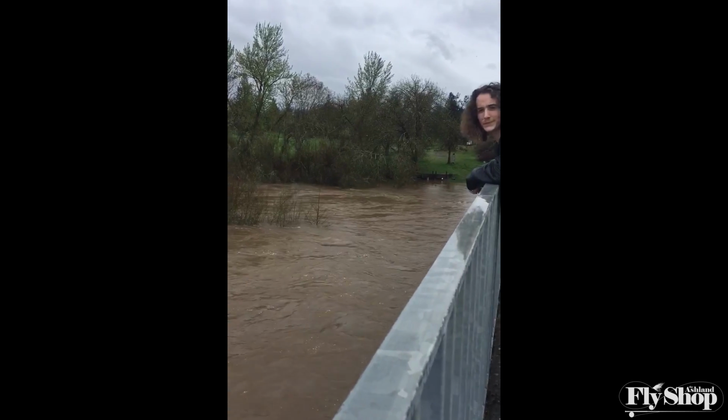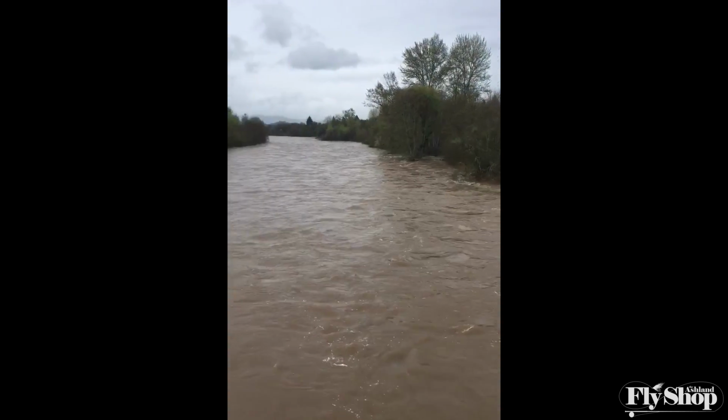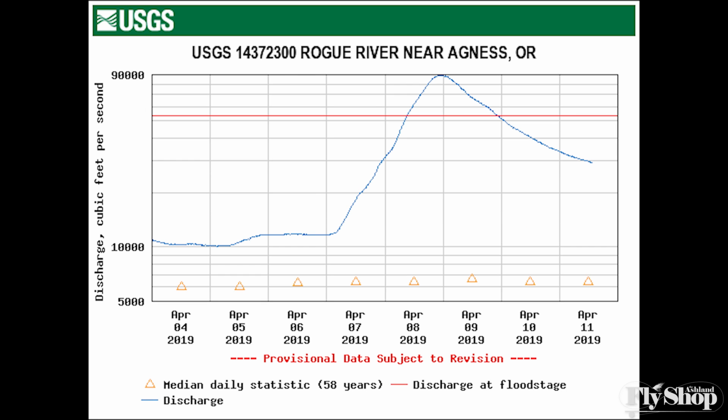I think we're still at 15 or 16,000 at Dodge. It's probably dropping fairly quickly, but it's raining again today. So that's a lot of water. We popped up above 20,000 there, which is the second time this year that we've done that. So the river is going to change. We're going to see some new things in the river, and it's definitely going to be unfishable for a while out there.